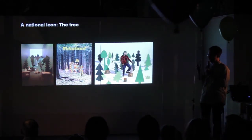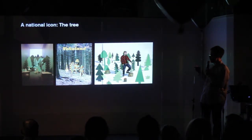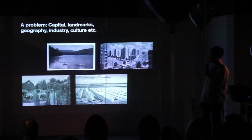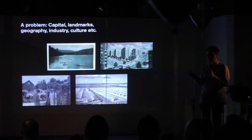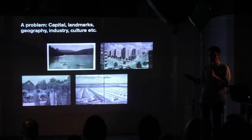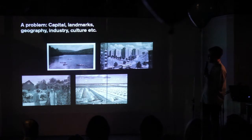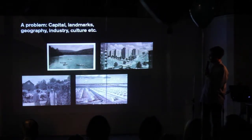So we came up with this idea that when you went into the gallery, you would have the pavilion in between a bunch of trees, so that you walked through the forest. And then we had one problem, and that was that, like any other nation, they have a capital, they have geography, the tallest mountain, and we didn't have any of this, so we had to make everything up. So these are images from the largest lake.